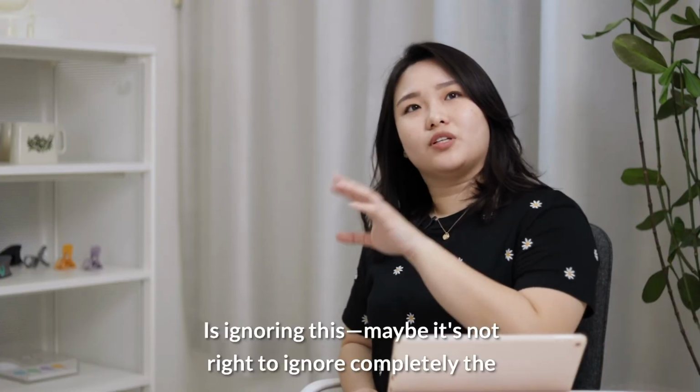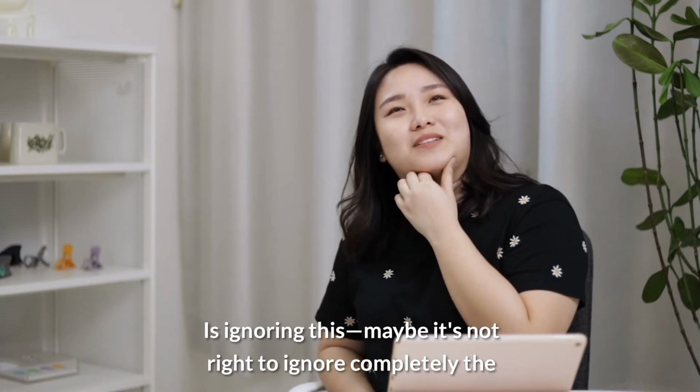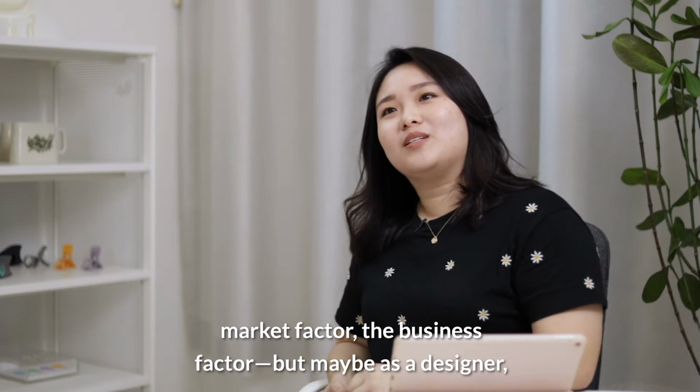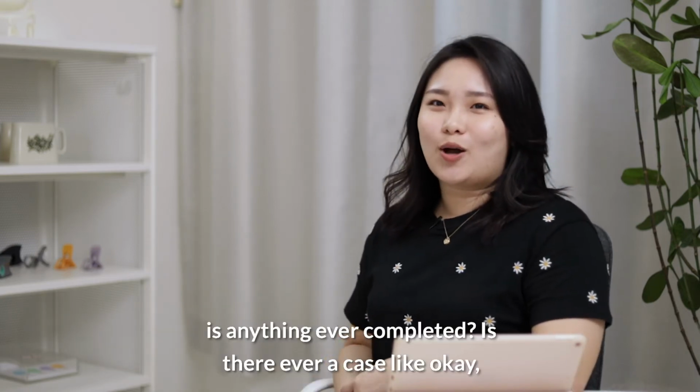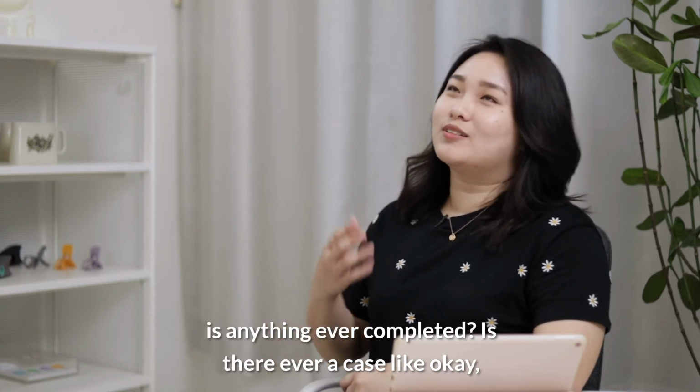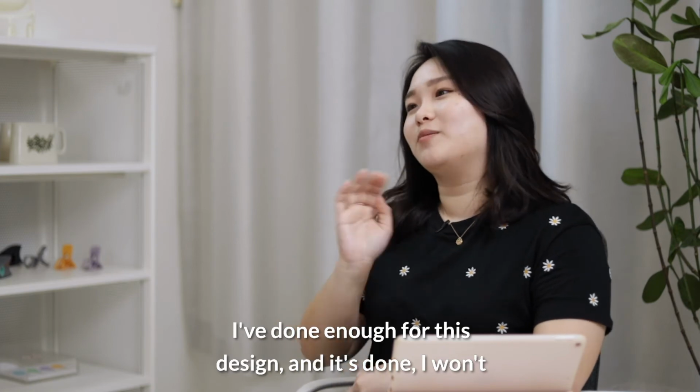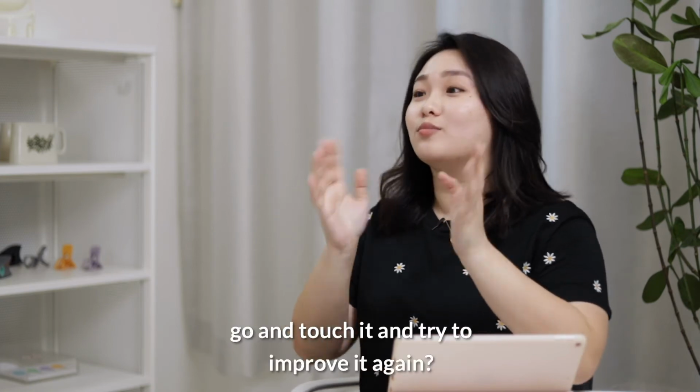Kind of ignoring this, maybe it's not right to ignore completely the market factor, the business factor, but maybe as a designer, is anything ever completed? Is there ever a case where, okay, I've done enough for this design and it's done, I won't go and touch it and try to improve it again?